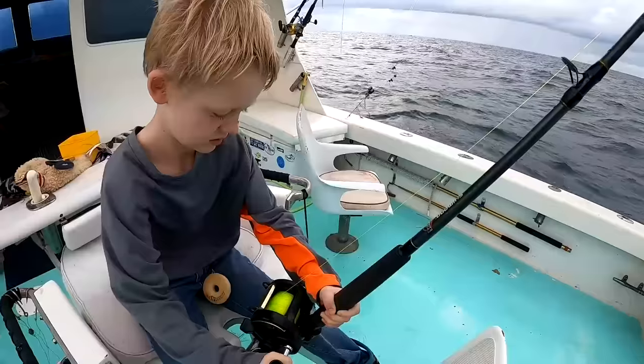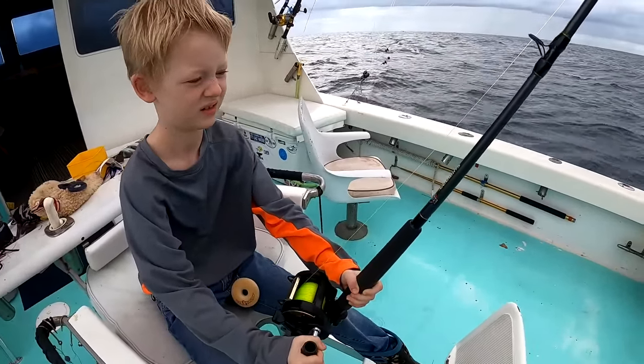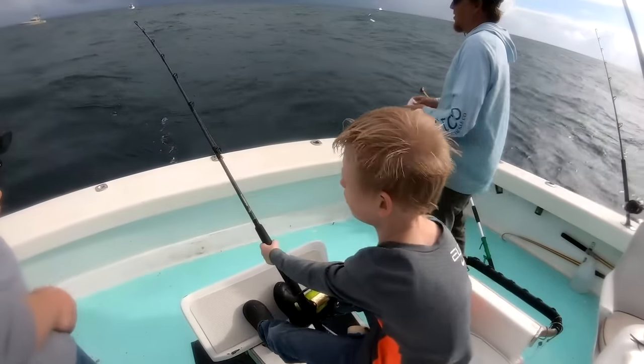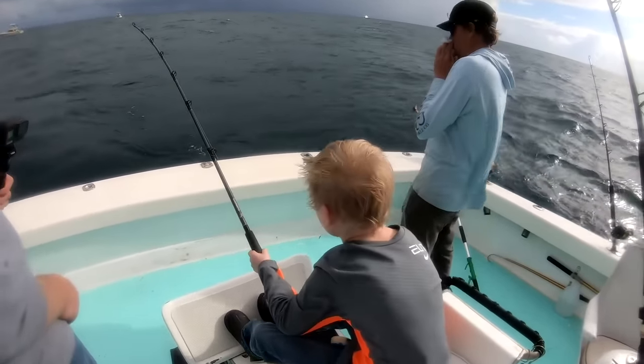Yeah, Tom, go for it. When he's pulling line, just let him pull line. And once he stops pulling line, then start reeling. Okay, now reel. He goes through. Yeah, I think you can get him.